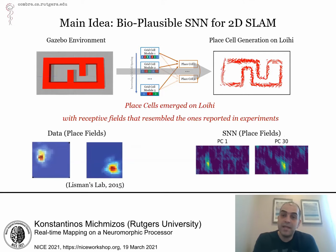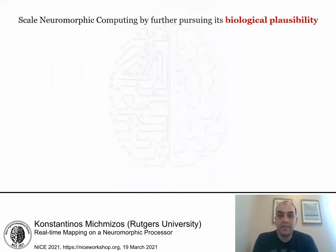Place cells, which are specialized cells, were generated inside Loihi, as I'm going to explain, in real time, and learned the environment similarly to what recent experiments have reported and what is happening in the brain. So the pattern of emergence for these neurons and the receptive fields were very similar to those reported in the literature. Place cells, just giving you a context, are specialized neurons in the brain, and they're believed to be key cells for navigation. And we did not handcraft these neurons. The neuronal activity emerged as the neurons learned, as I will describe next.